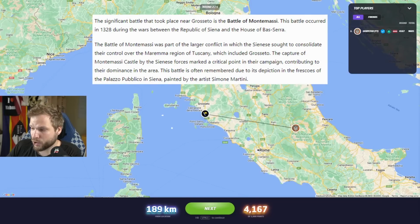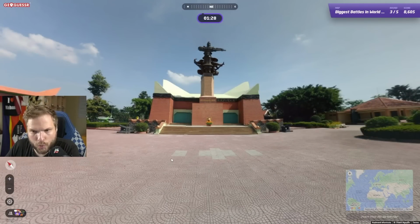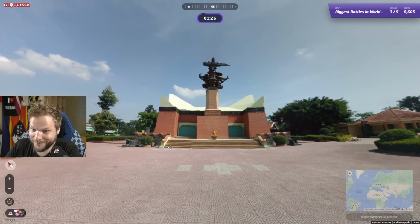So this battle was much later than that previous one. This one is the Battle of Montemassi, and it occurred in 1328 during the wars between the Republic of Siena and the House of Serra. This battle is often remembered due to its depiction in the frescoes of the Palazzo Pubblico in Siena. Okay. Ooh, well, this is not Italy, I don't think.